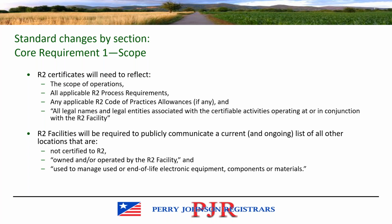R2V3 requires R2 facilities to publicly communicate and maintain an ongoing list of all other locations that are not certified to R2, are owned and/or operated by the R2 facility, and are used to manage used or end-of-life electronic equipment, components, or materials.